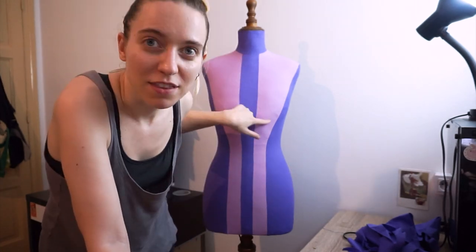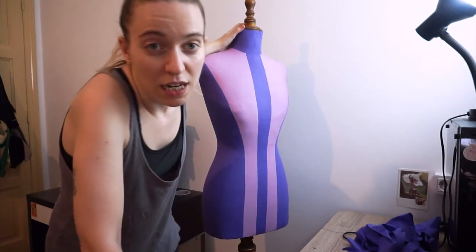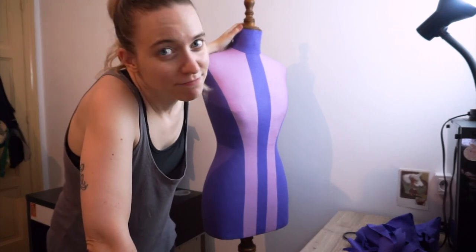We did it. It's not perfect. It took a lot of time. I'm not in love with the colors, with this color, but it's done and it looks nice. So I'm happy. I'm a bit tired and I don't know what more to say.